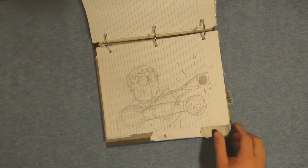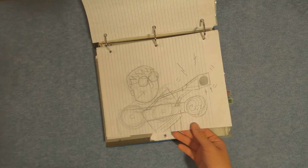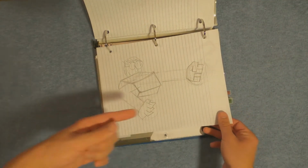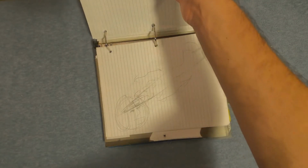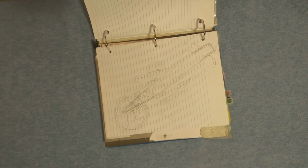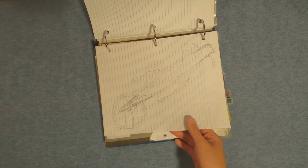This pencil sharpener cannon bomb thing. That was nice. Just wanted to do a pose of it doing a punch forward. Oh, Juan's hat has powers. It's such a deus ex machina, but I love it.